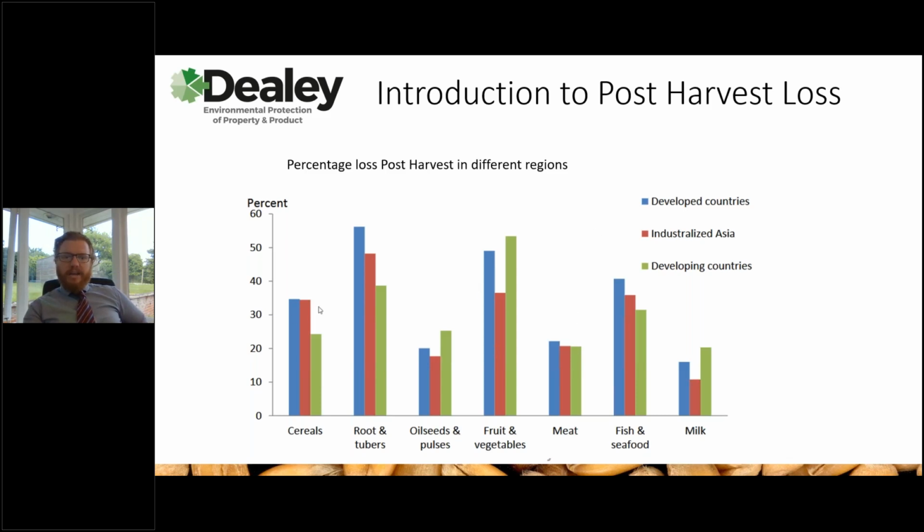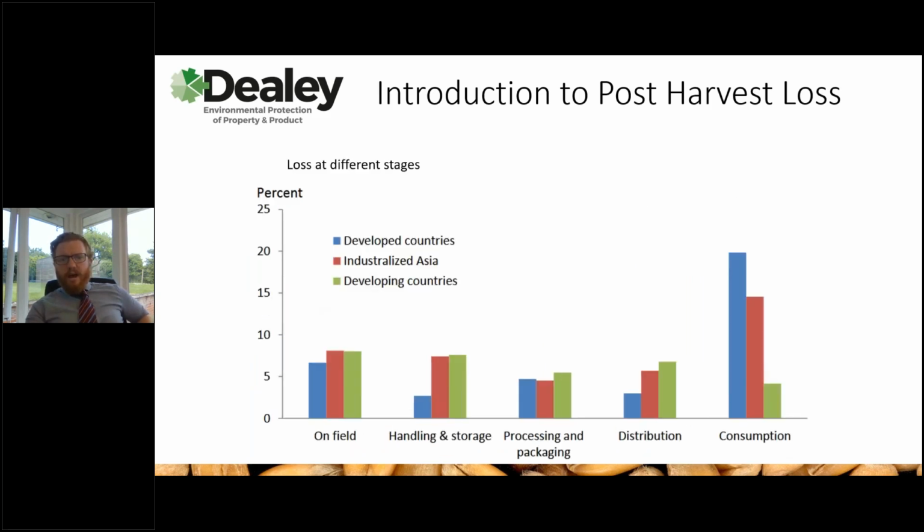So with the blue line, the developed countries, and as you can see, it's a remarkably high post-harvest loss, almost 35% for developed countries. And it makes you think, where on earth is that post-harvest loss coming from? And just to calm everybody down, the next chart is loss at different stages. So we go from the bottom here, the on-field stuff, the stuff that you guys are doing, into the handling and storage. And this is where you guys come in, and this is where we can really cut down on those post-harvest losses. And then this is the larger four bars where we deal with it.